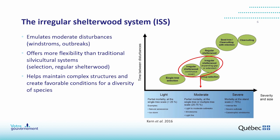The irregular shelterwood system, Patricia talked about that, but I just want to relate it to natural disturbances. Compared to natural disturbances, we could say that irregular shelterwood falls between the light and severe. So it is moderate; it emulates moderate natural disturbances like windstorms and outbreaks. It offers more flexibility than traditional silvicultural systems like selection and regular shelterwood, and also helps to maintain complex structure and create favorable conditions for diversity of species.